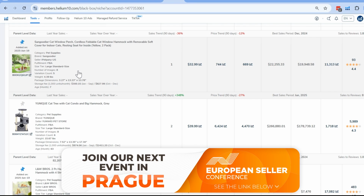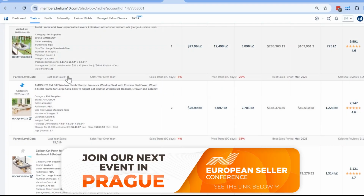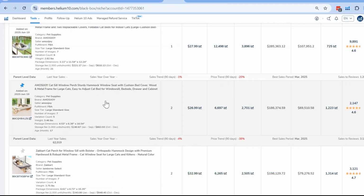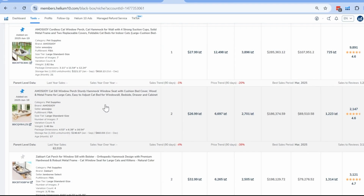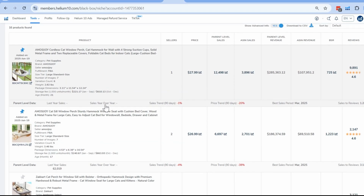The next product we saw is this cat window perch, cat window hammock, soft and comfortable window seat bed with washable cover, simple install and easy clean. The unique selling point here is the easy install and simple clean. Strong appeal for busy pet owners.